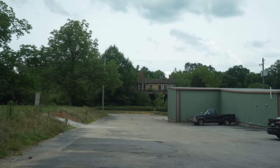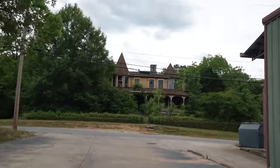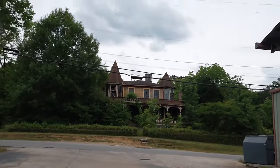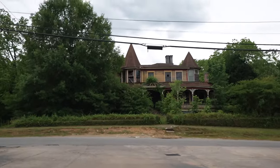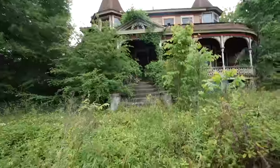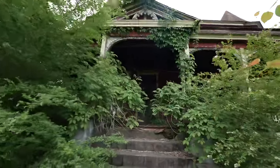There she blows, boys. Look at that old Victorian style house. Wow. Now from the front of this place, it looks like a promising house. I love the architecture here. The front porch looking at it is nice. We're walking right up to it. Got the cool points, the tower on it. Dude, it actually says Adams on it. 208 Adams. It's like the Addams Family house.